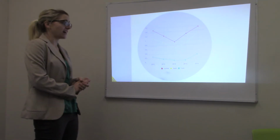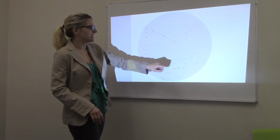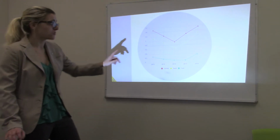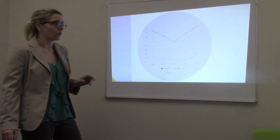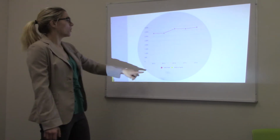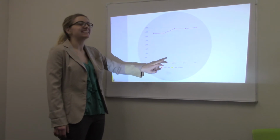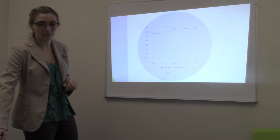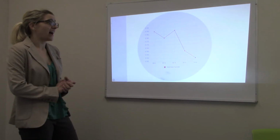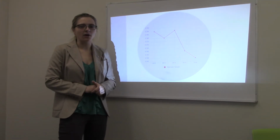Their current, quick, and cash ratios, all increasing. Right here in 2014, they did take a slight hit. It does seem like that, but they bounce back really well, which is what we look for when we look at companies. Their total debt is pretty high, but it looks like they're doing a fantastic job at paying it back. That might be because of the fact that their total asset turnover is going down so much. They're doing a great job at getting that down.